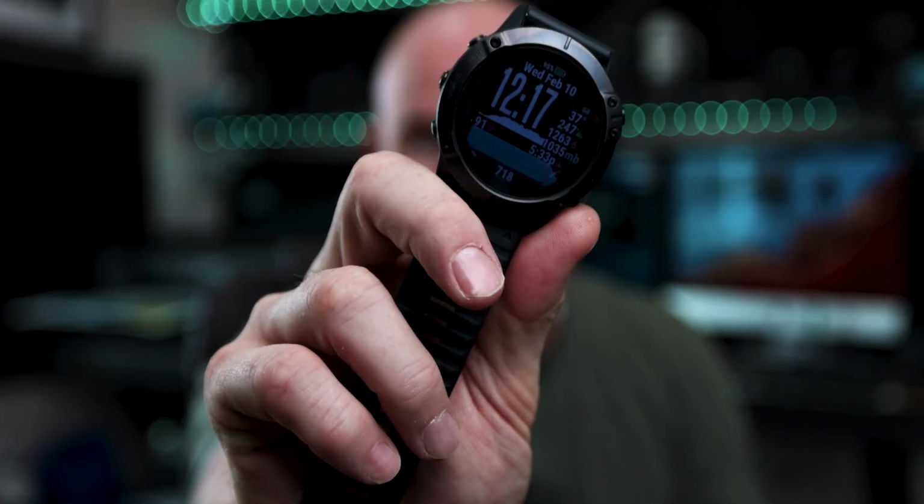It has the worst display of these three watches because that's as bright as it gets. And I don't want to say it's hard to see, but when I'm looking at my watch, I want it to pop. I don't want to have to squint at it.